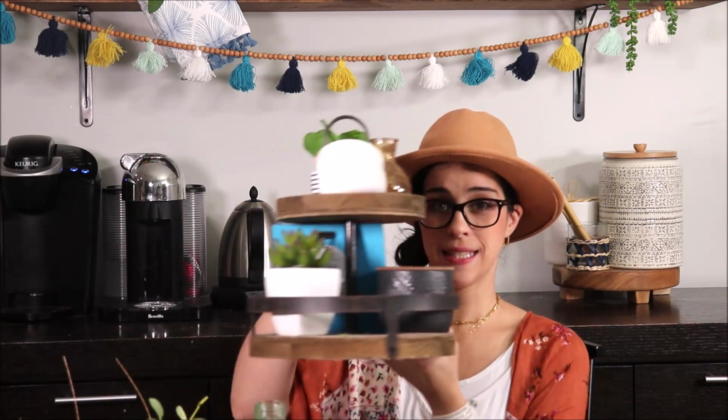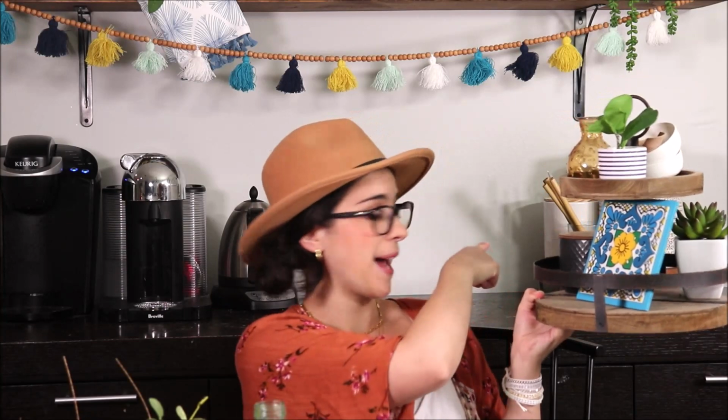So my absolute favorite tray is this one, and this I got from Hobby Lobby, and it's usually back here behind me in my coffee station, and I put my sugar here. Usually for Christmas time, I do a hot cocoa theme. For fall time, I usually have some things for hot apple cider. I'll put cinnamon over here, maybe some cinnamon sticks, things to make it fun, but still useful, because this is our coffee station and it is a functioning coffee station. So this one, I believe I got for less than $20.